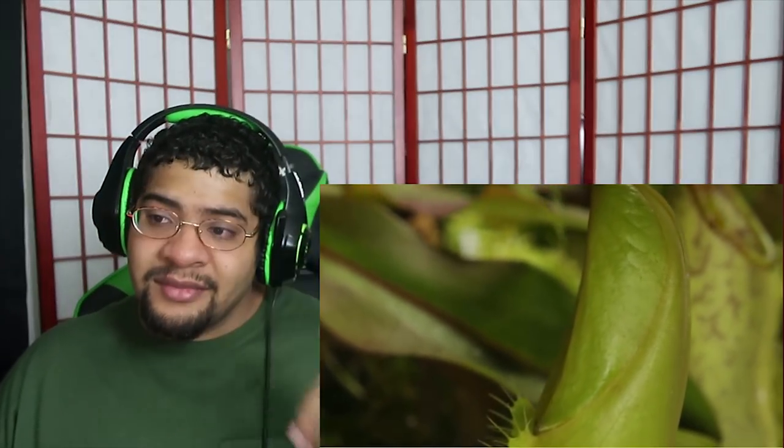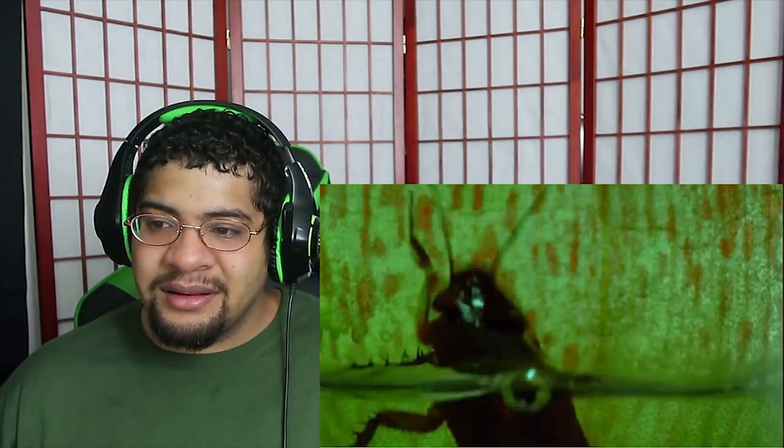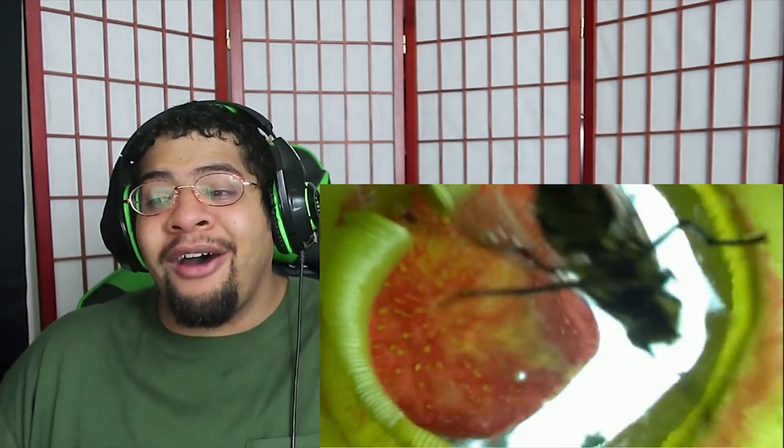Nepenthes, or pitcher plants, have modified leaves that act as pitfall traps. Sugary nectar is secreted near the pitcher's peristome, or rim, drawing insects towards a slippery inner wall, which causes prey to fall into and eventually drown in the digestive juices below.